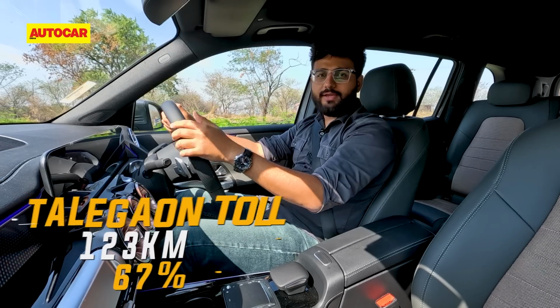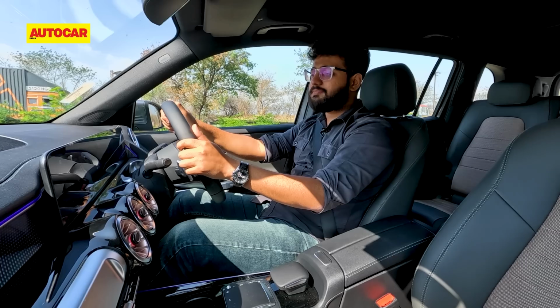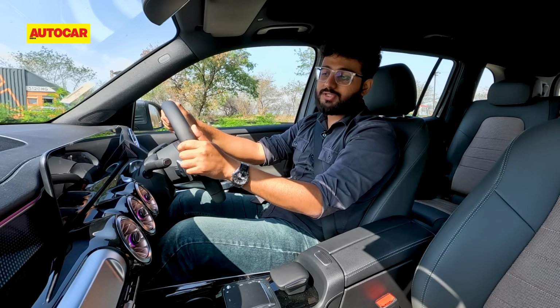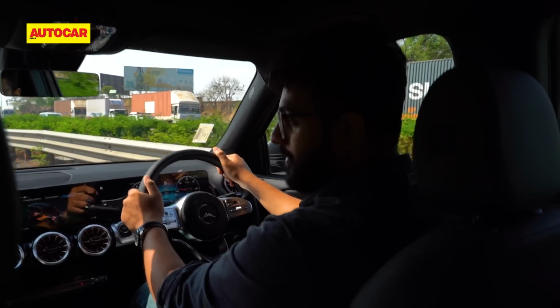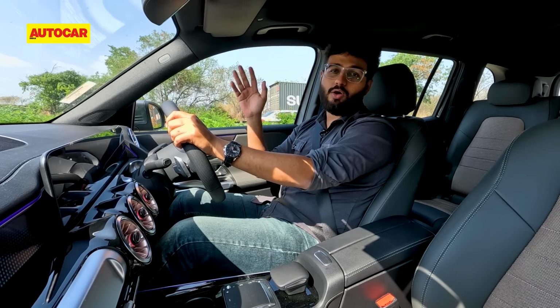So 123 kilometers on the trip. It's taken us 3 hours 12 minutes thanks to that jam. We are averaging 39 kilometers an hour, and efficiency is still a low 5.6 kilometers per kilowatt hour. The battery situation is at 67%, with 270 kilometers of range. Next is entering Pune, and since it is 9:25 right now, we are going to be in peak office traffic.